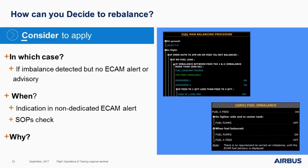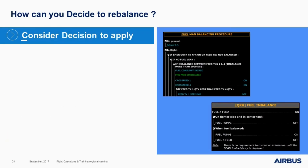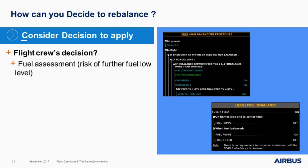The principal reason as to why the flight crew would go ahead and take the decision to rebalance the fuel is to essentially optimize the fuel savings or optimize the workload. Now, this critical decision is based on an assessment of many different criteria. These criteria include asking the question, Is there still enough fuel to complete the mission? Is there a risk to have a fuel low level alert close to the destination? Depending on the current and planned workload, when is the best moment to concentrate on the rebalance?